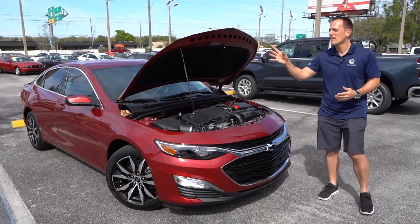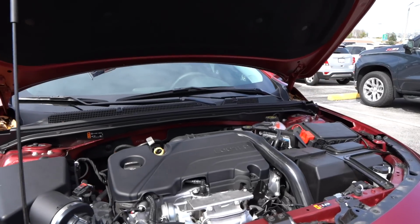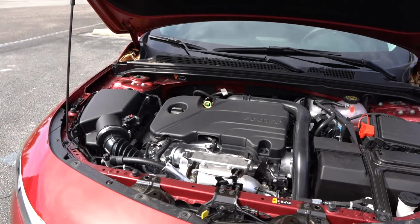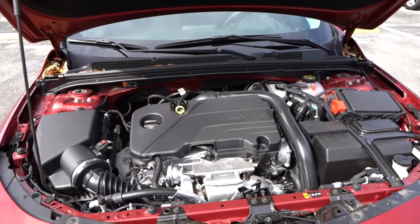All right guys, hood is popped. There is a prop rod. Underneath the hood though, you do get 2 engine options when you go Malibu. The challenge is that you can't get the larger engine on the RS trim.